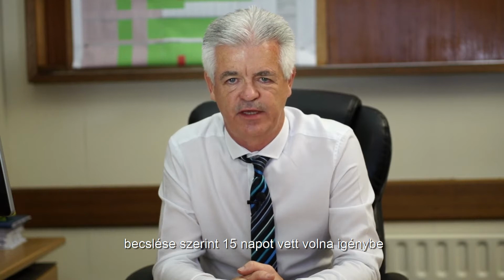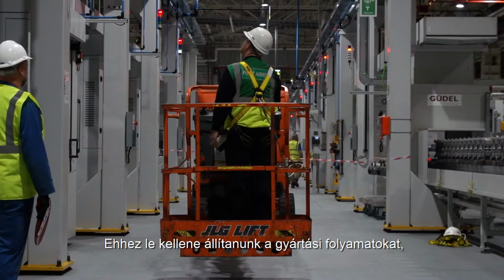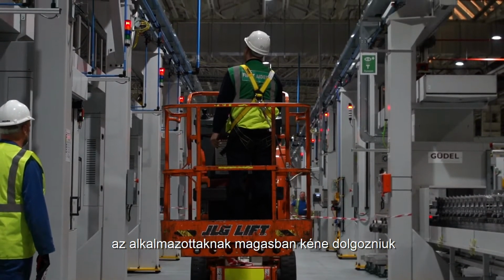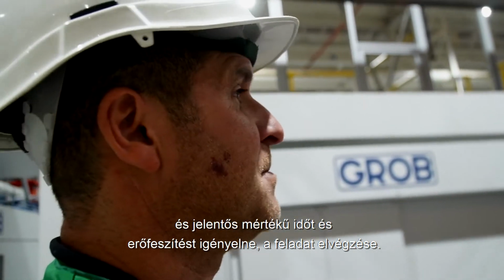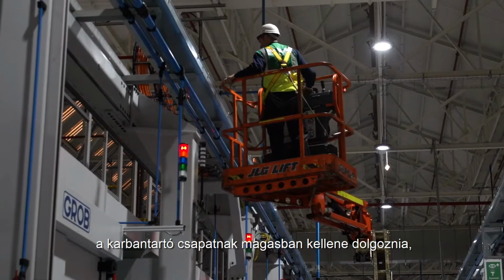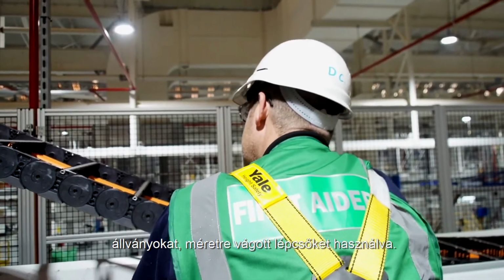To do this, Dagenham Engine Plant estimated it would take 15 days to check the 160 gantries we have on site. To do this, we would have to stop production. Our employees would have to work at height, and it would take a considerable amount of time and effort to complete. To gain access to this type of gantry equipment, the maintenance teams would have to work at height using scaffold, mutes and bespoke steps.